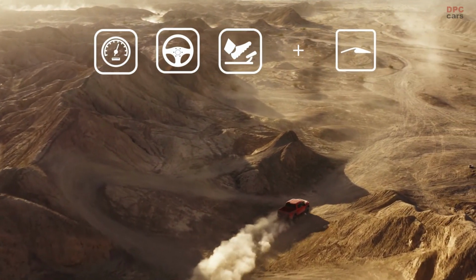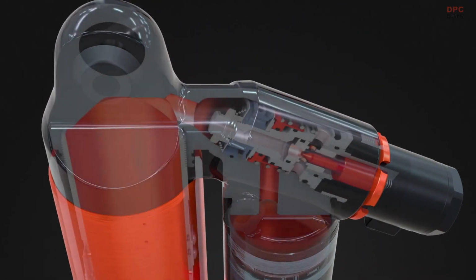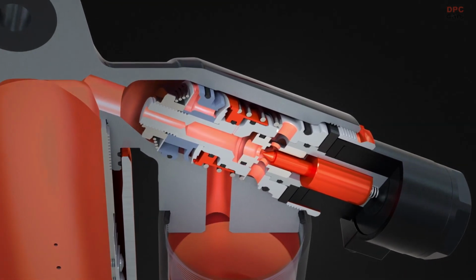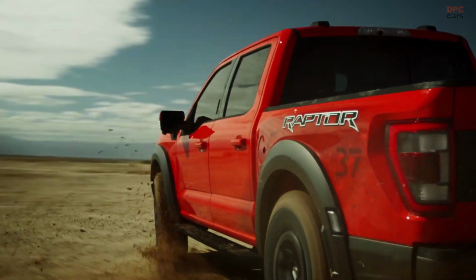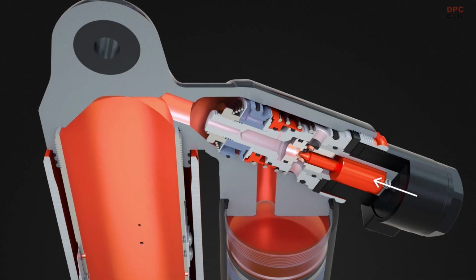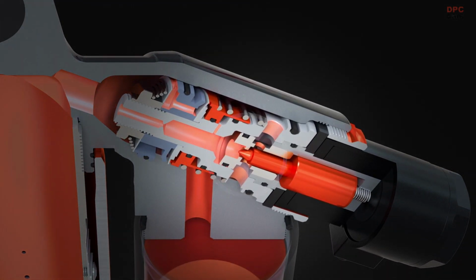This means if Live Valve determines a shock should move faster and provide more comfort in the moment ahead, it'll decrease preload on the spring behind the needle, which will open the valve. If it determines a shock should move slower and provide more support in the next moment, it'll increase preload on the spring behind the needle, proportional to the amount of support needed.